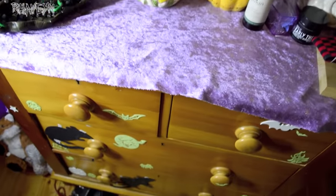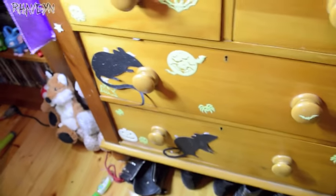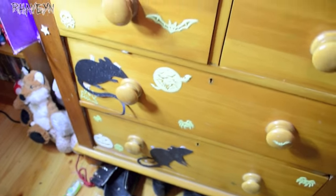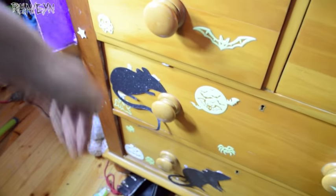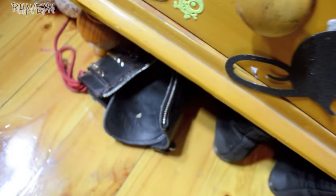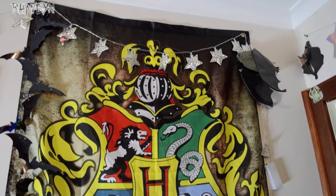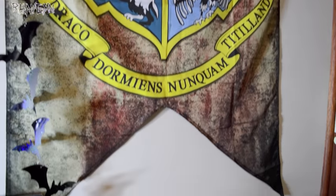That is a dressing table. There's also some glowy stickers on there. And some rats, but they have sort of been sliding off because it's so hot here. The blue tack melts, so then anything that I stick up with blue tack, it just starts to slide and eventually it falls off and I have to fix it. Down here I keep some of my shoes. Then going back up here I just have some bats. Of course, my big Hogwarts tapestry. Lastly, down here, I just have a little pumpkin.